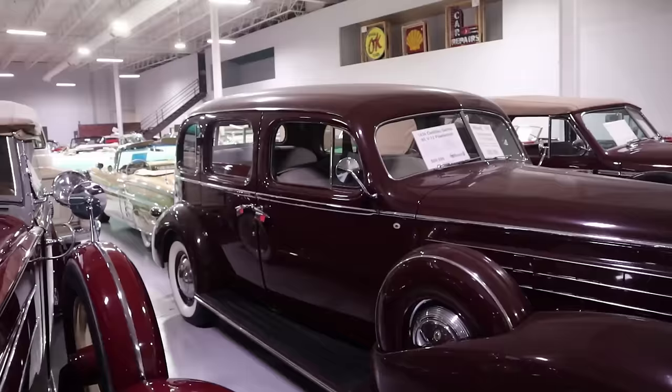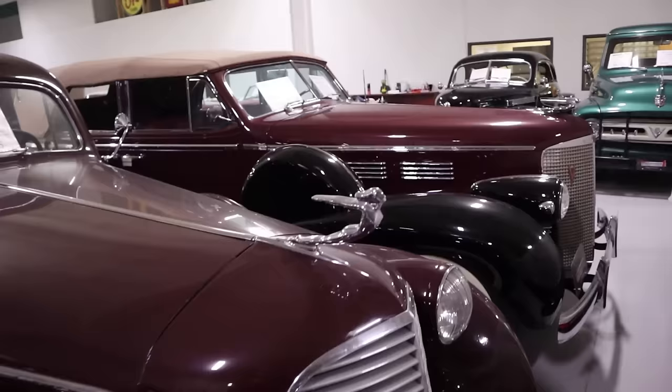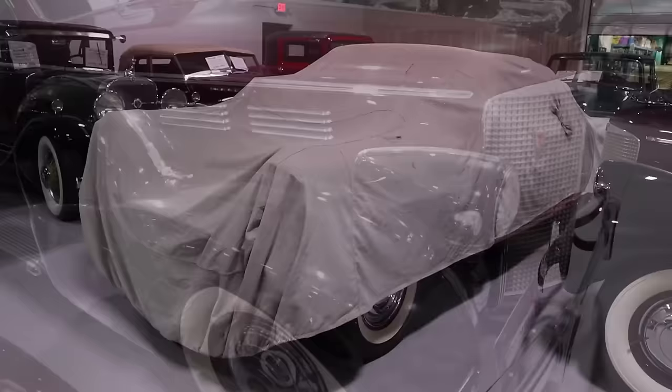The 1936 Cadillac Series, $69,995. Again, I apologize for going so fast around these cars. They should have more information about them on their website and probably some more videos about them too. Look at that. The tire and the wheel well there, it's crazy. This is a '38 Cadillac, $149,995. And a mystery machine. What do you think's under here?